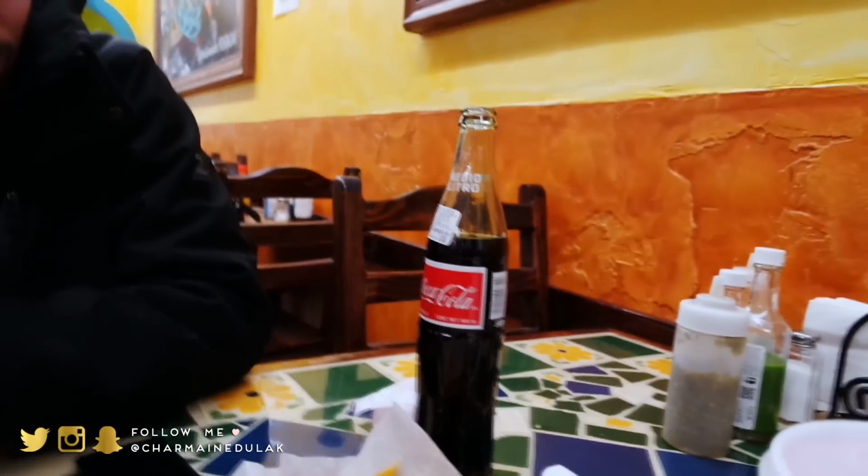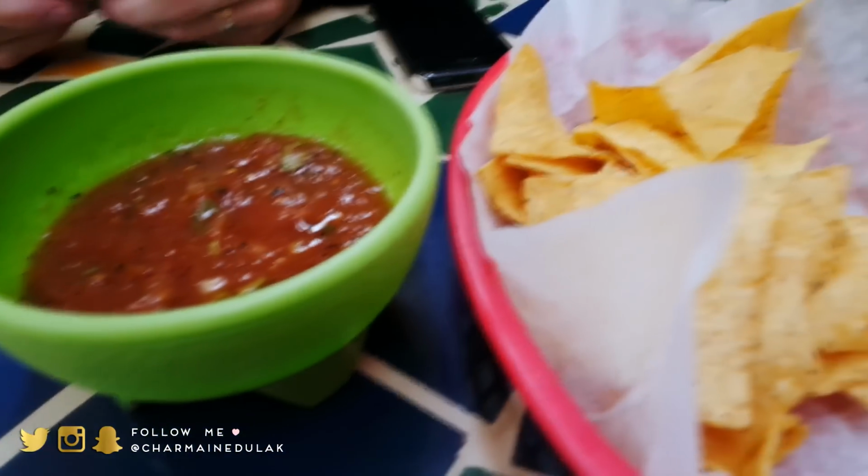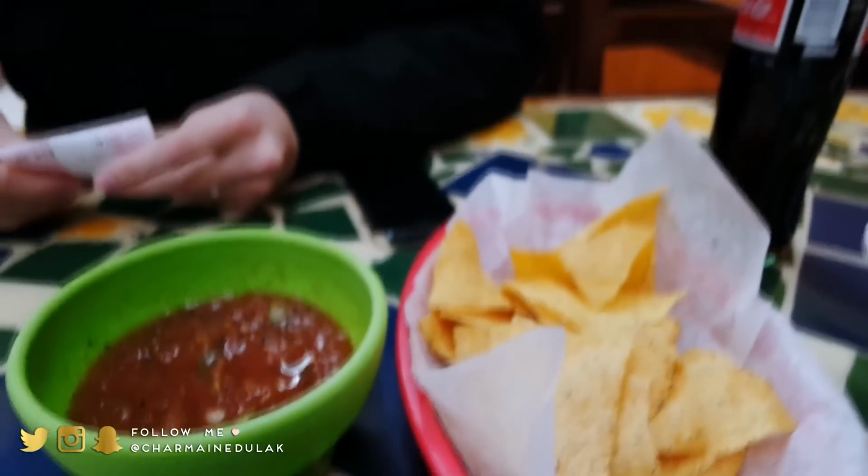There's Tommy. He got his Coke. He always gets the bottled ones. Cocas. He used to get one though, so it's just Coca. Not Cocas. Right? I don't know. This is the salsa and chips. Yum.